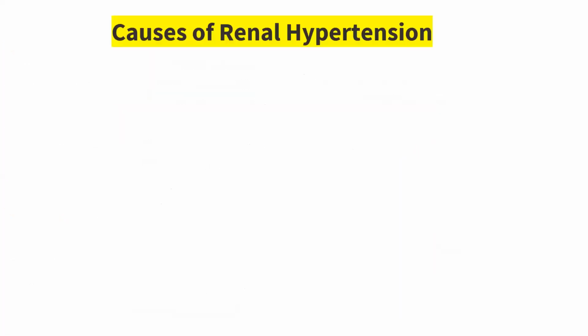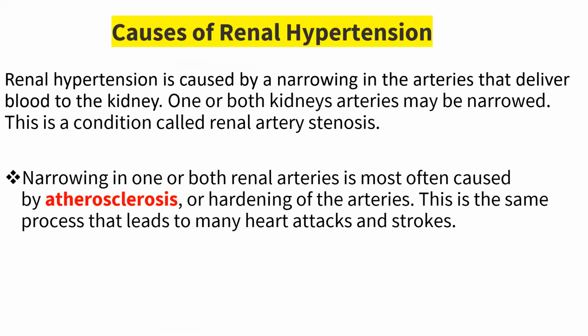And then next, what are the causes? If the cause is narrowing in the arteries that deliver blood to the kidney, there are particular arteries that deliver the blood to the kidney. So what happens with narrowing in that artery? That can cause renal hypertension. So that is the main cause.